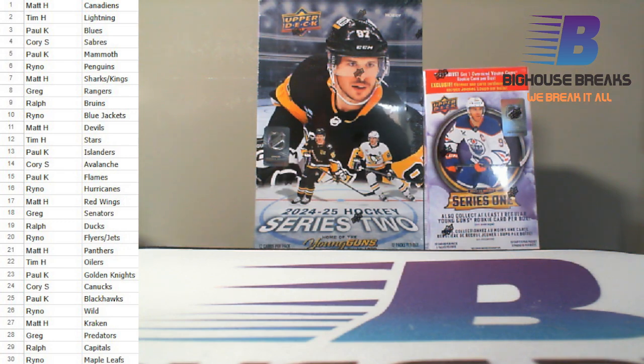2026 Topps Baseball is right around the corner. We're only a few weeks away from that, so we've got that coming in. There's going to be a football break thrown in here because Super Bowl's right around the corner. So there's all kinds of stuff. So that's why we wanted to get this filled.